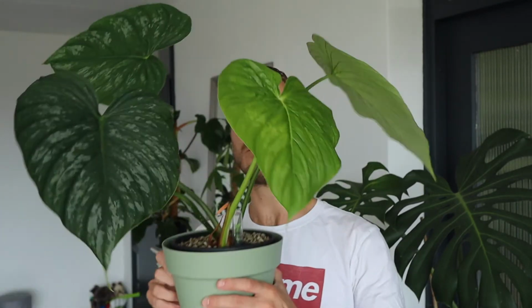So the fourth plant that is really special to me is my first rare plant that I ordered from overseas, and this plant is also my #1 favorite plant. I have said it so many times before, I have showed it in so many videos before, but I just want to keep sharing it because it just keeps getting more and more gorgeous. And I am talking about this beautiful philodendron mamai.